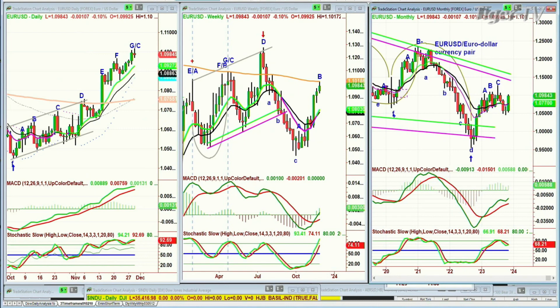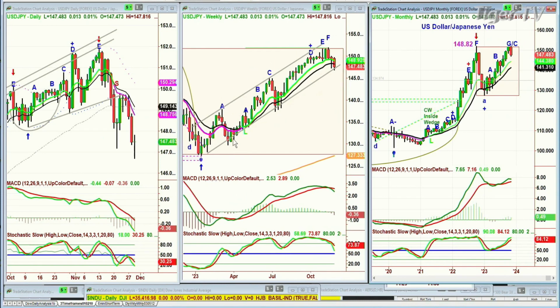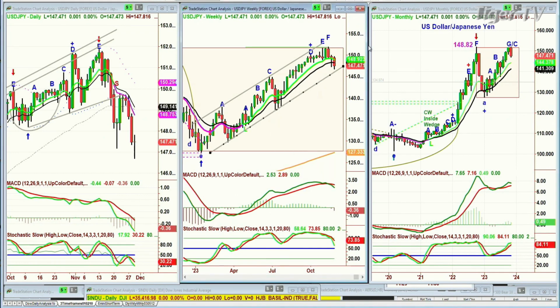If you look at the USD JPY, that's the dollar-yen currency pair, it looks pulled back sharply. It's right on this up channel, a very long-term up channel from the beginning of 2023. Look at that. I must move it just a little bit to make it conform. So yeah, we're right there.